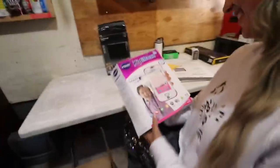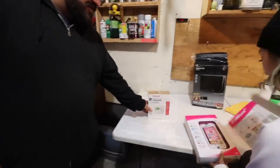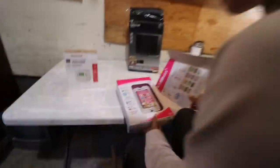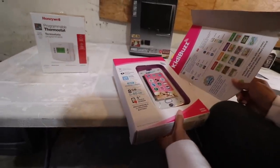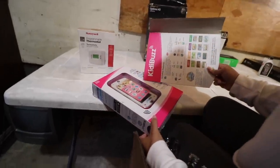Oh, man. Thermostat. Those sell on eBay easy. Someone needs a thermostat. We needed one when we moved in. There you go. This is cool for a little kid. VTech Kitty Buzz. Play games on there? Yeah, look, it has a camera. Music, learning games, e-books. There's a cat on there, too.